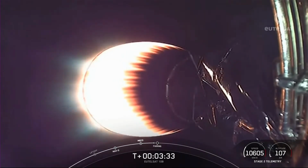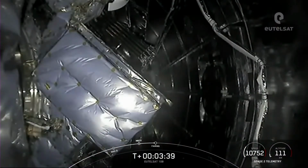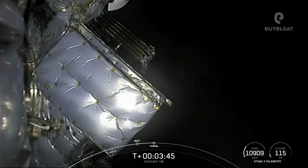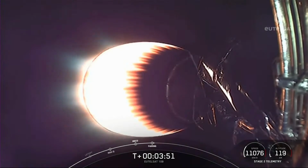Of course not. And coming up is fairing deployment in just a few seconds here. And yeah, Booster 1049 with 11 missions under its belt. That's a very successful career, in my opinion, for a very early serial number Falcon 9 first stage. And fairing deployment is confirmed. Eutelsat-10B is now exposed to the vacuum of space for the very first time.